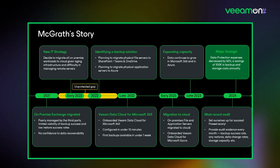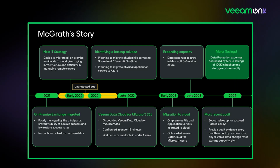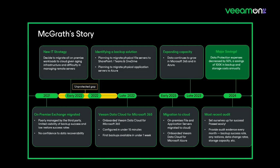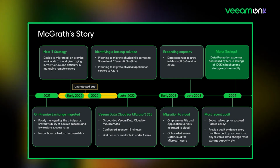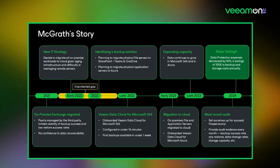And the major thing about the McGrath success story is they were actually able to cut and decrease their data protection expenses by 50%. For Darren, this was a savings of over $100,000 by moving to Veeam Data Cloud and bundling the backup software, the backup infrastructure, and unlimited storage that comes in the package of Veeam Data Cloud within their environment.